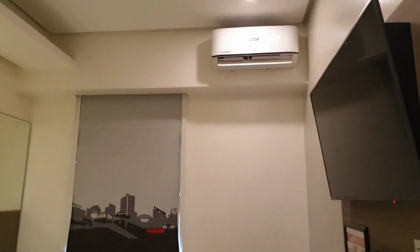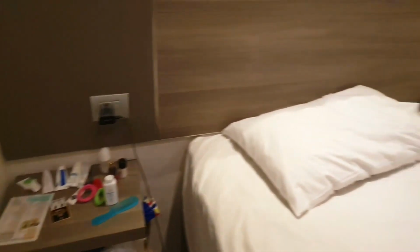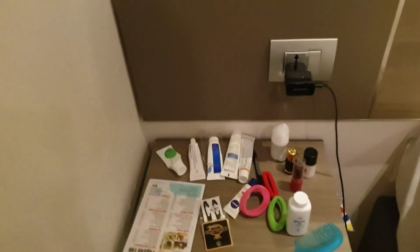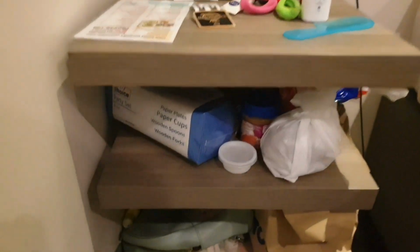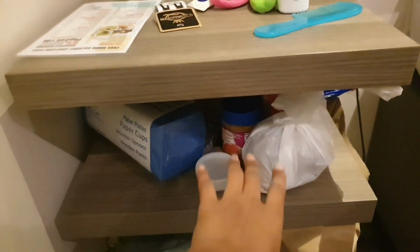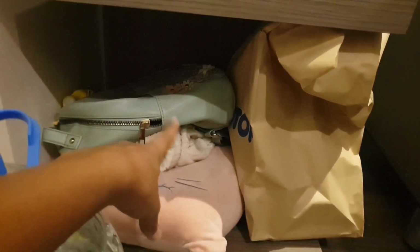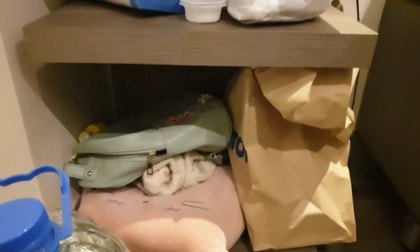Unfortunately there wasn't any, so I took this. So we have TV, AC, and the side table which is just beside the bed. On the top most shelf I kept a few stuffs which I use regularly, and in the second shelf I have some paper cups, paper plates, salt, snacks, and some bread. And in the last shelf I kept my bag, neck pillow, and my laundry bag for right now. I'll be giving it for laundry when I go back home.